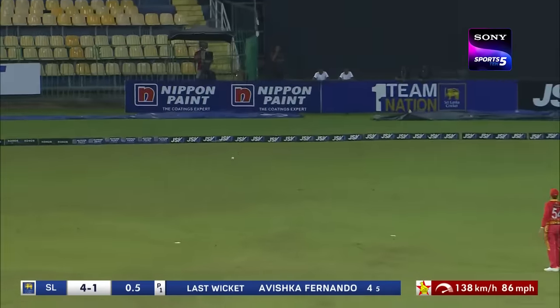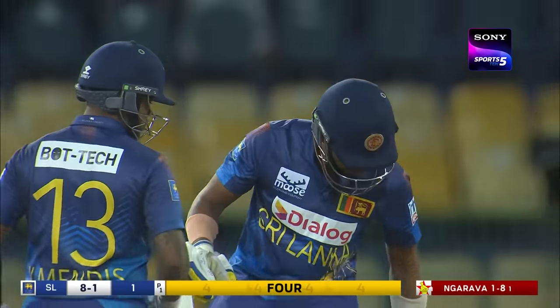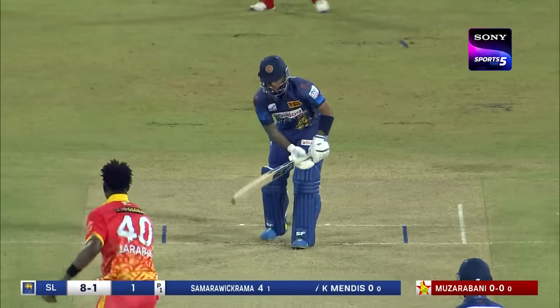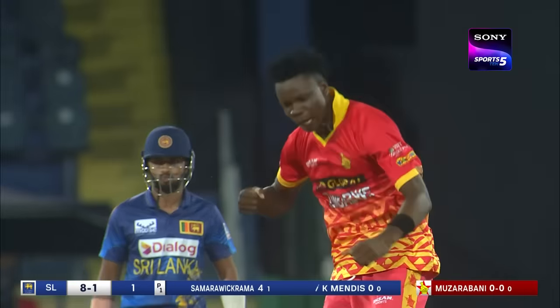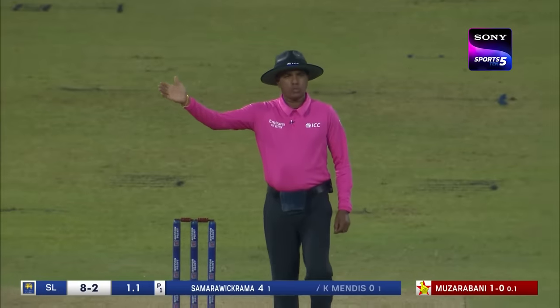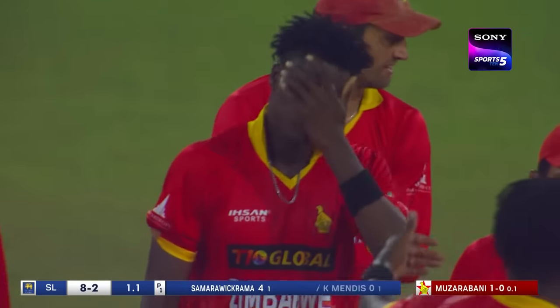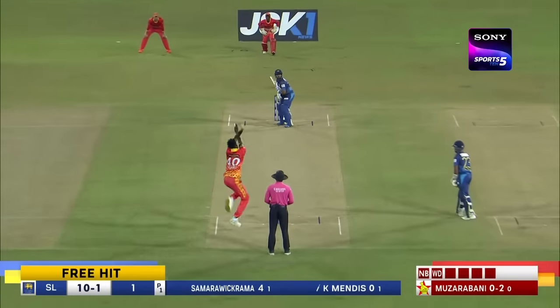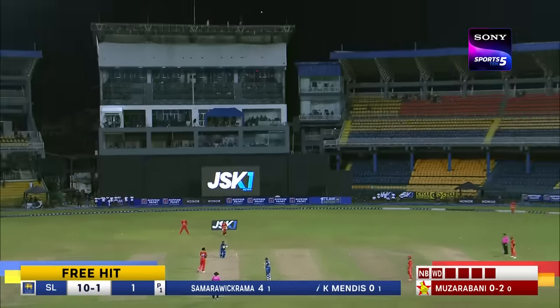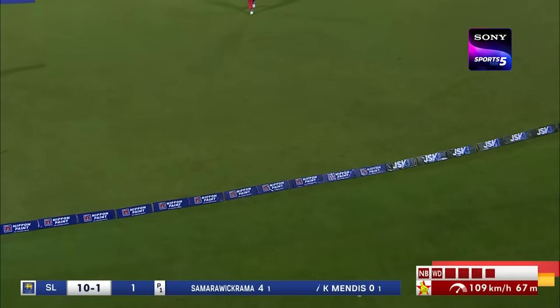Oh, lucky. But he's off the mark. Gets an edge, flies over second slip. Blessing Muzarabani is going to share the new ball. Oh! Goodness gracious! Well, it's called a no ball. What would you call it? Slow delivery. Kusal Mendis, has he got all of that? One bounce for four.